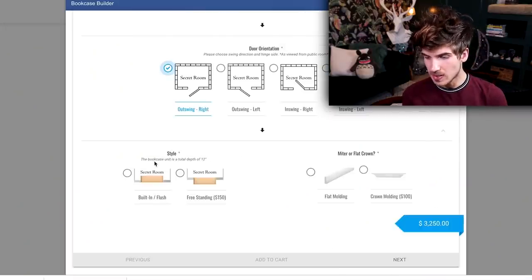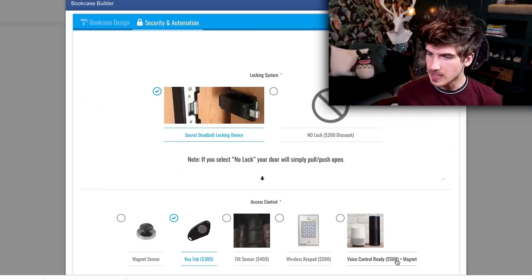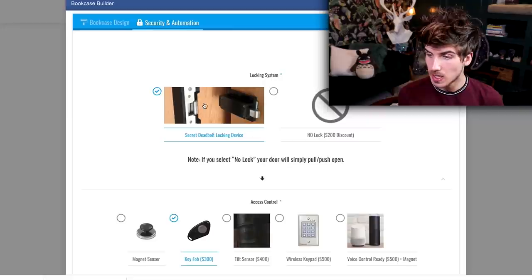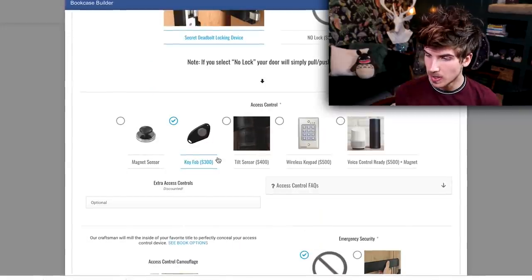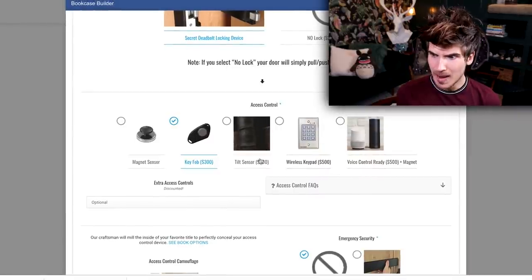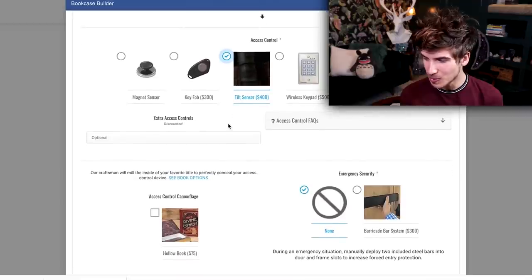Okay, and then the style. Oh, I want it to be built-in flush, definitely. Crown molding or flat molding? I'm going to do flat. Ooh, a locking system. Okay, so if you don't want a lock, you'll get $200 off, but I definitely want a lock. Magnet sensor, a key fob, a tilt sensor, wireless keypad, voice control. Definitely the tilt sensor. It's a freaking book. Sorry, I know it's $400, but that's worth it. I'm so excited. I hope it actually works.